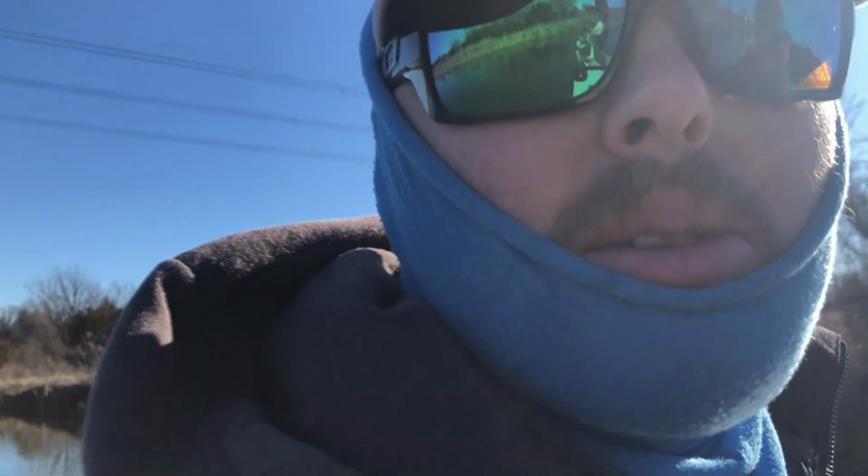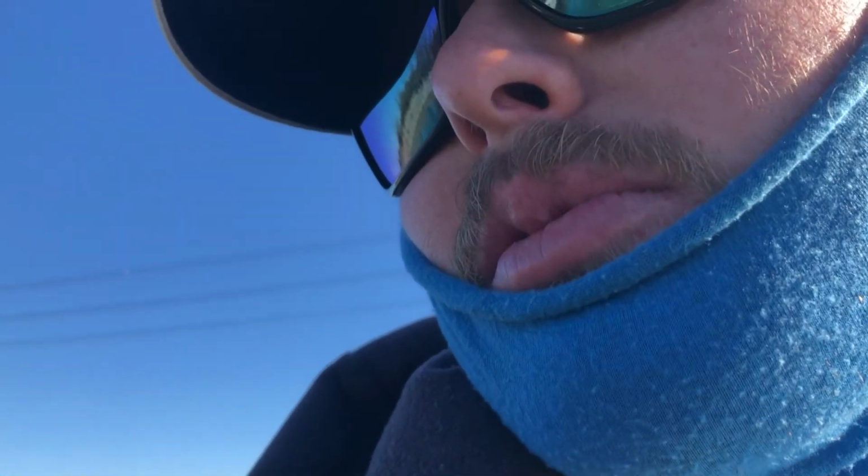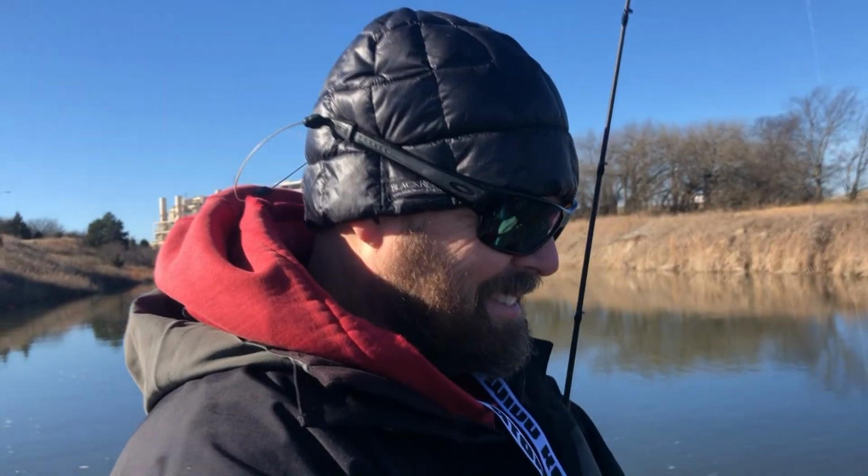There's rock piles on both sides of the boat right now. The current's so strong that you just gotta let the shaky head kinda float along the bottom. Really can't even work it. But if it gets caught up in some rock, then a lot of times you'll get a bite. Off the rock and into the stink. Oh yeah.